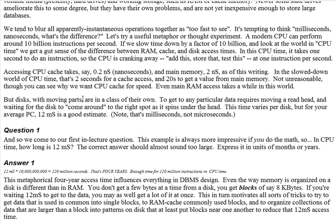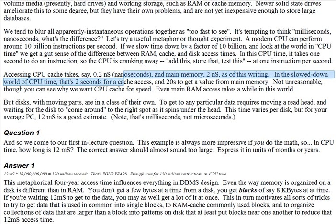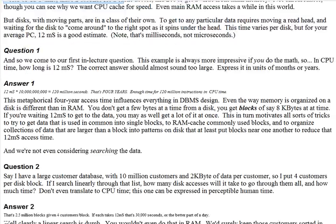Even the way memory is organized on a disk is different than in RAM. You don't get a few bytes at a time from a disk. You get blocks of, say, maybe 8 kilobytes at a time. Now, if you're going to wait 12 milliseconds to get to the data, you may as well get a lot of it at once. And this, in turn, motivates all sorts of tricks to try to get data that is used in common into single blocks, to RAM cache commonly used blocks, and to organize collections of data that are larger than a block into patterns on disk that at least put blocks near one another to reduce that 12 millisecond access time. And we're not even considering searching the data.